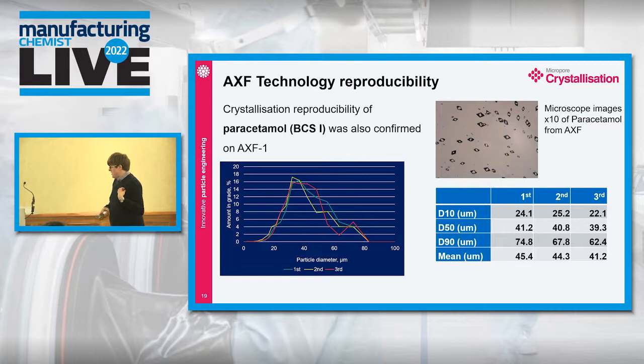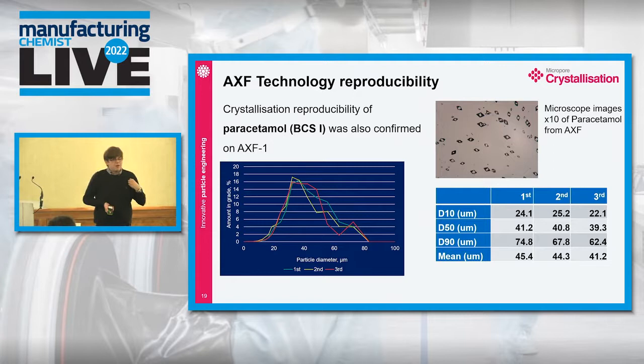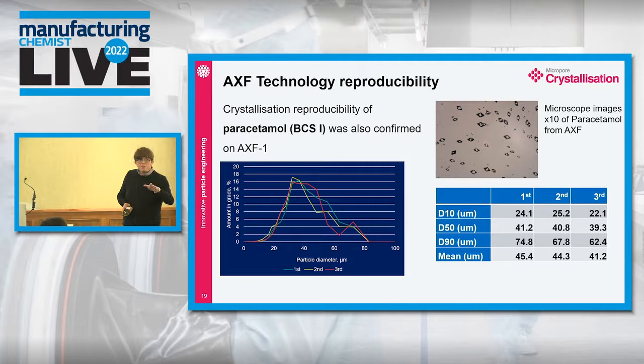So for this case study, we used paracetamol. Again, after last night's drinks, I'm sure many of you know that API very well from this morning.